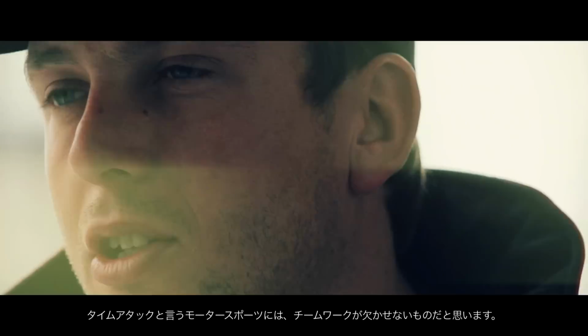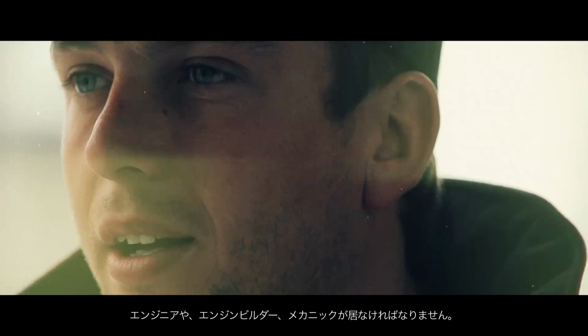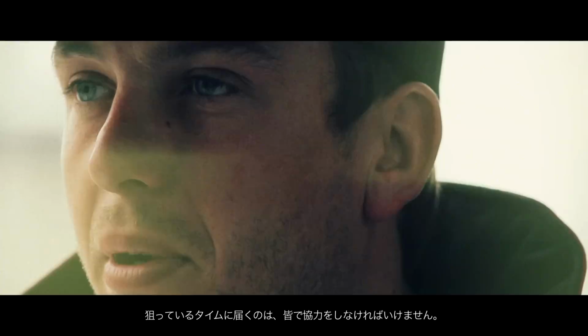I think Time Attack Racing for me brings the whole team environment into the whole event. It's not just about going out there racing and doing the best you can as a driver. You need a driver, your engineer, your engine builder, your mechanics, your engine tuner. Everyone's a massive part of achieving that ultimate lap time that you want.